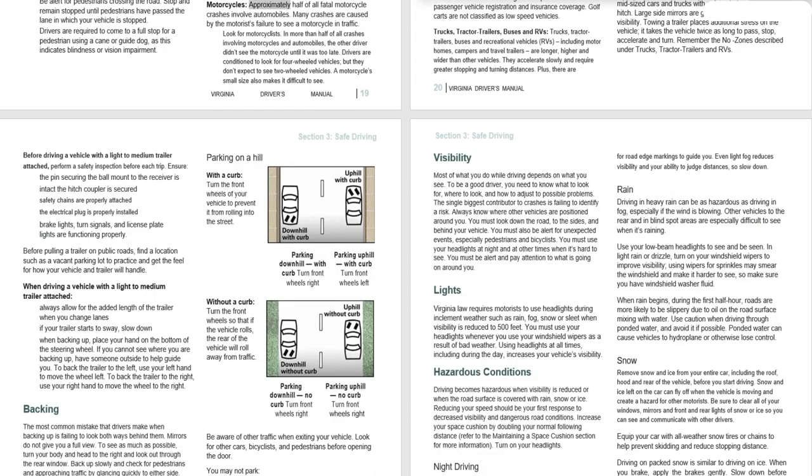Motorcycles. Approximately half of all fatal motorcycle crashes involve automobiles. Many crashes are caused by the motorist's failure to see a motorcycle in traffic. Look for motorcyclists. In more than half of all crashes involving motorcycles and automobiles, the other driver didn't see the motorcycle until it was too late. Drivers are conditioned to look for four-wheeled vehicles, but they don't expect to see two-wheeled vehicles. A motorcycle's small size also makes it difficult to see.